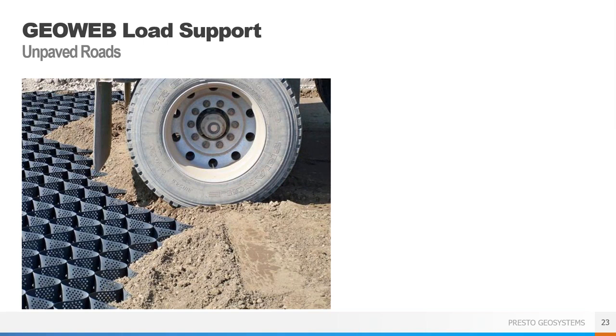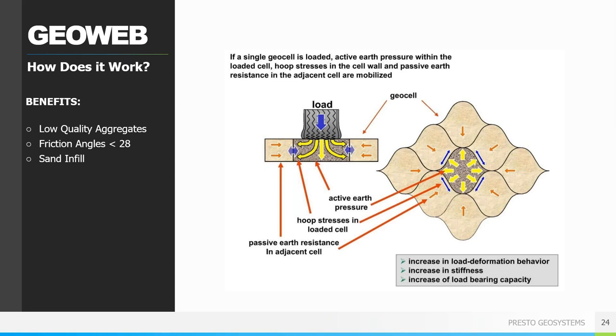A great benefit to using the GEOWEB system is that you don't need to have every cell completely filled before the road is usable. You can reduce construction time and materials with this approach, a significant benefit of using the GEOWEB. The system works this way.